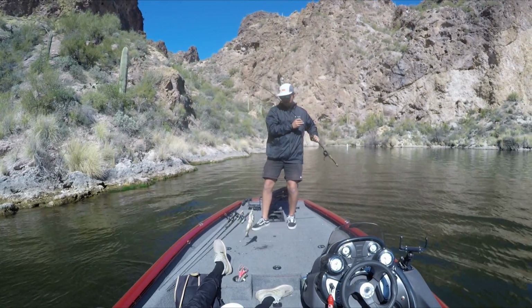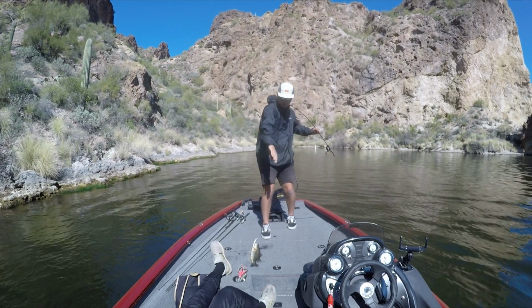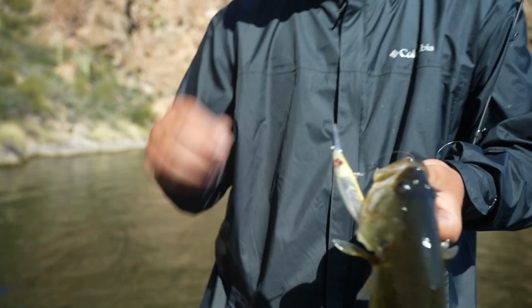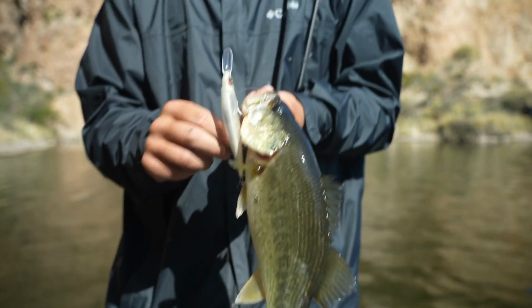A night and day difference on that rod, isn't it? Oh, big difference. Like you actually like throwing a jerkbait on that rod. All right, everybody, another fish there. Vision 110 +1 and Stain Reaction OB on the 110 Stick.